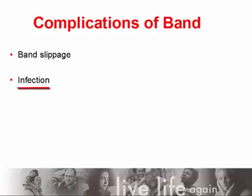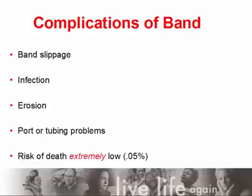Infection is rare, but it's a risk anytime you're using an implantable device, whether it's a lap band or a pacemaker or an artificial hip, but this is very uncommon. Erosion is more serious, but much less common than these other complications.